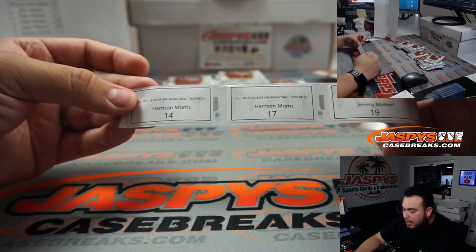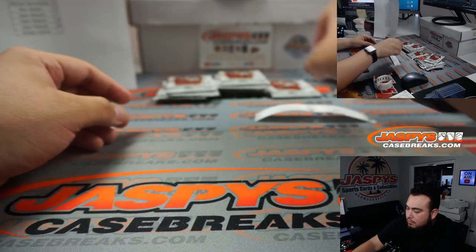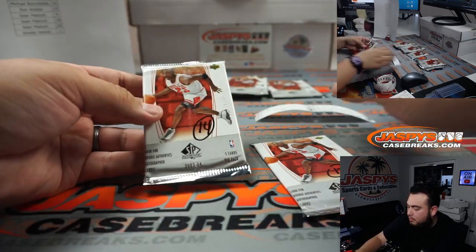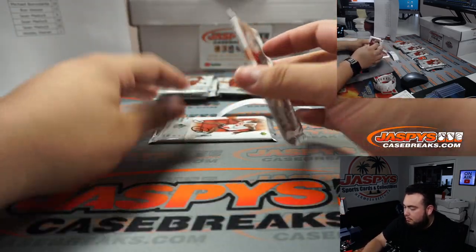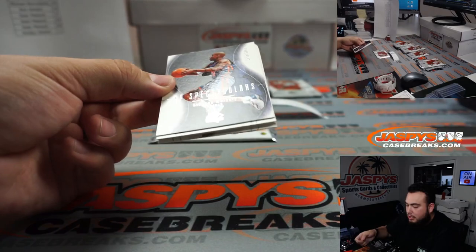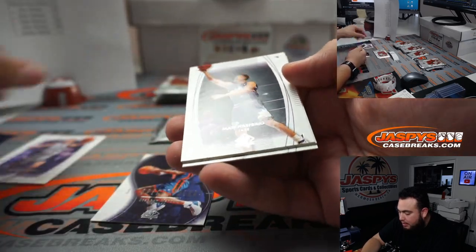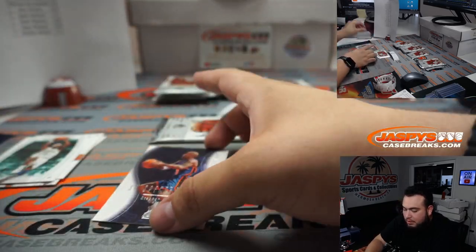Next up, Harrison, you have two, pack 14 and 17. So, 17's right here. And 14. 14, 17. We got a numbered card, Stephon Marbury to 3999. AK-47, Matt Harpring, Chauncey Billups, and Baron Davis.